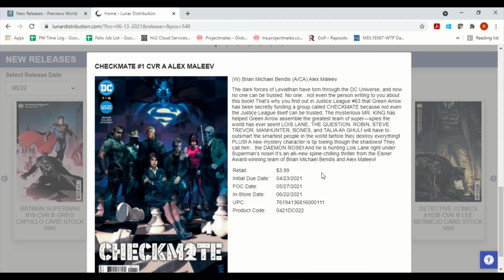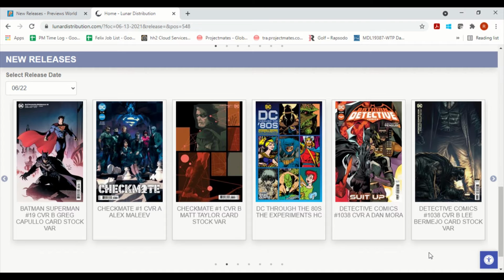It's a Brian Michael Bendis book spinning out of Justice League, which I really haven't liked, but I thought I would give this book a try.